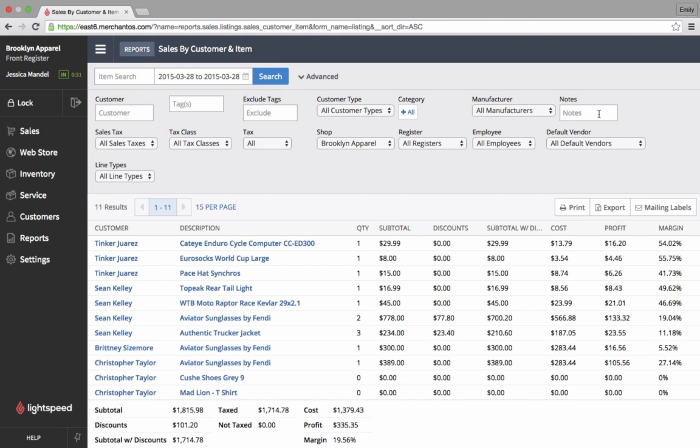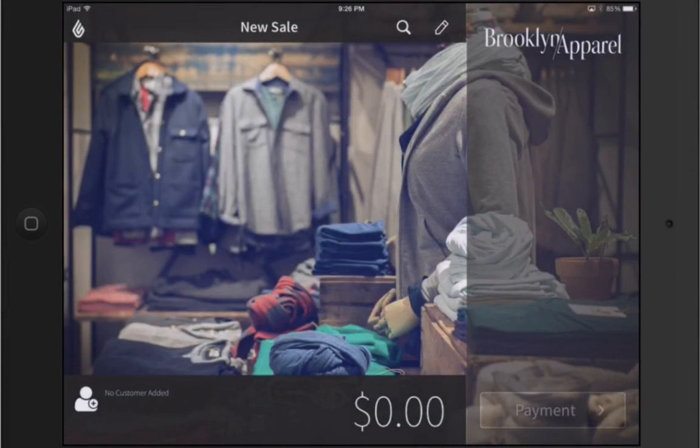Now let's take a look at how Lightspeed Retail functions as a POS from a mobile standpoint on an iPad. Here we are within the Lightspeed Retail POS app for iPad. Let's see what it looks like to perform a basic sale here. To do so, I'll simply tap the magnifying glass at the top center of the screen.